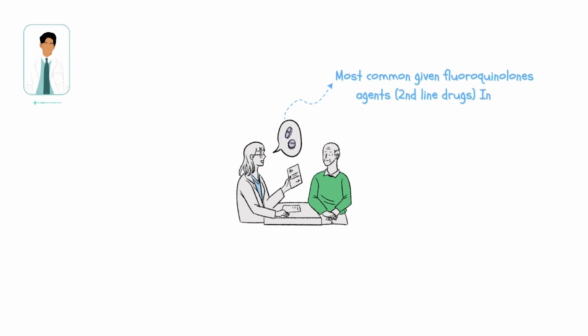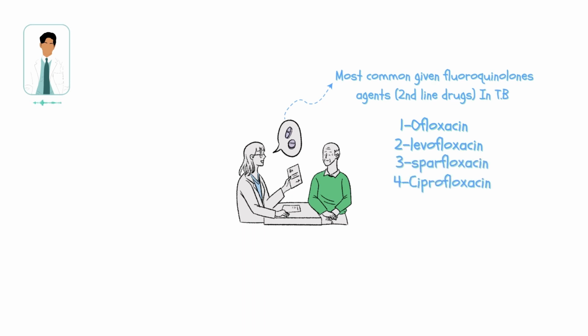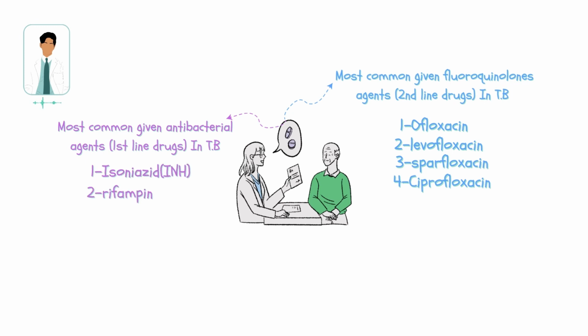Most commonly given fluoroquinolones, or second-line drug agents, in TB, are Ciprofloxacin, Ofloxacin, Levofloxacin. And commonly given antibacterial agents, as first-line drugs in TB, are isoniazid, rifampin, pyrazinamide, ethambutol.